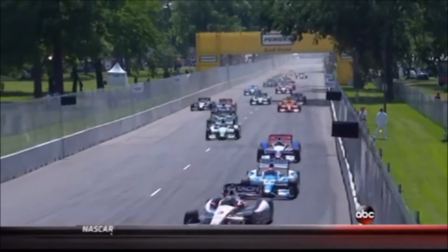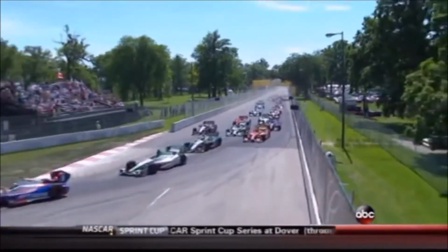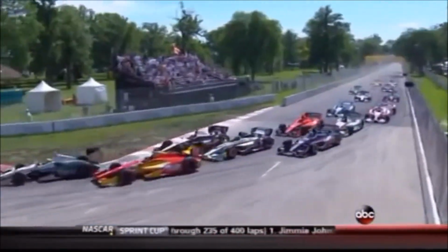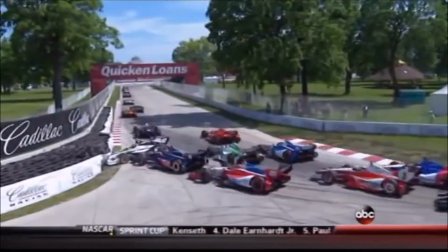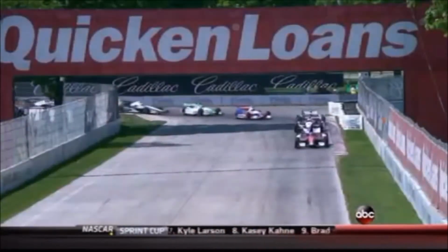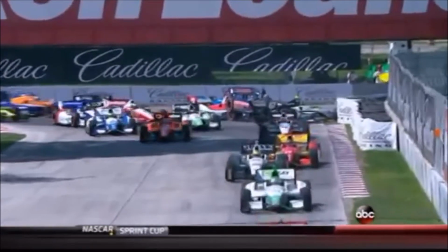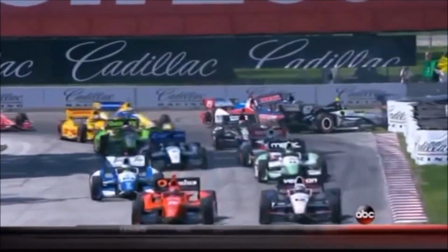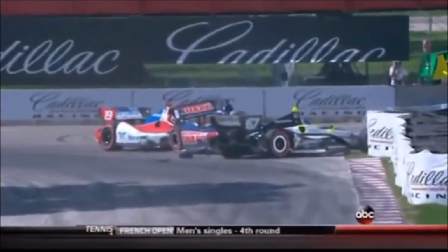It's Will Power up the inside. Everybody going for the same piece of real estate. Will Power, as you mentioned, on the inside, trying to get some movement there. Comes in just a little touch of the wheels with Joseph Newgarden, sends him sideways. So for Will Power, very aggressive move. He didn't pay the price. And the other 3 cars did. 4 cars did. And you saw Charlie Kimball in the back section there smartly avoid it and just go down the escape road. Now let's watch here from the top.